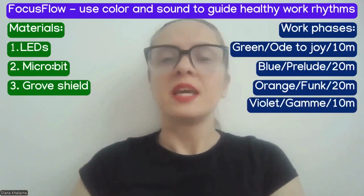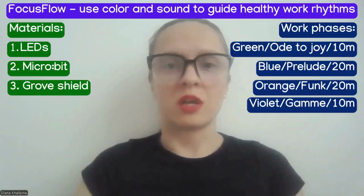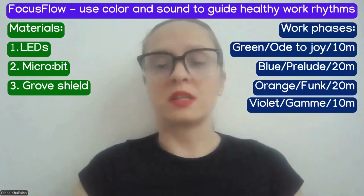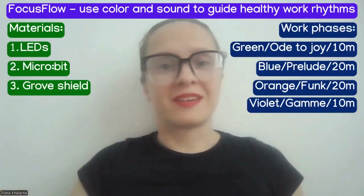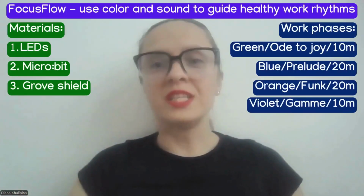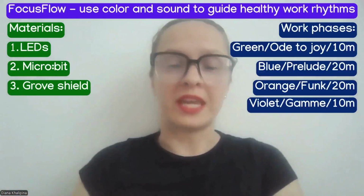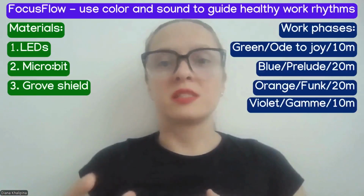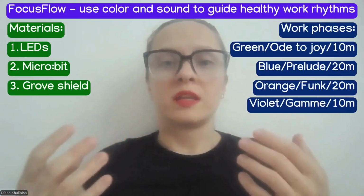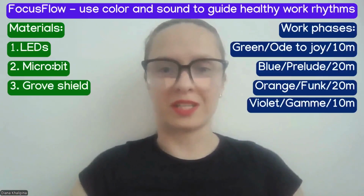The fourth phase is the rest. It's 10 minutes of physical activity or meditation, but you need to stop working during this time. The best color that helps you to find new energy and just to reload your batteries is violet. That's the color that I chose for the light of the fourth phase. And the melody is just a gym by piano, very, very slow, that helps you to just focus on your breathing, on the physical activity, and on the rest.